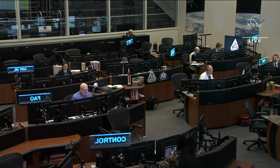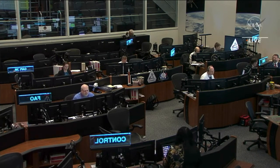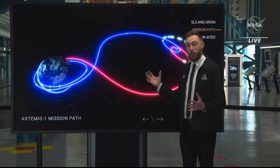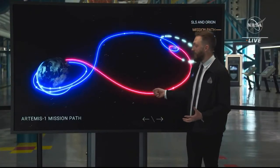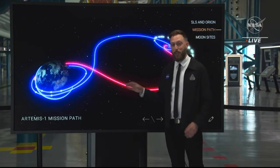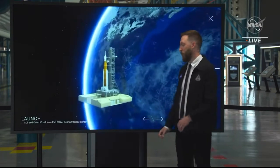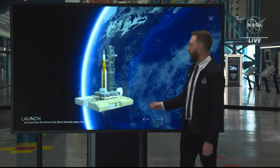As Orion continues its journey to the Moon as part of a 25-day mission to test out critical components as part of the Artemis I mission, let's take a quick look at a mission overview of what is to come throughout this mission. Welcome to the moon board. We got this just in time for the first mission in Artemis, Artemis I, so let me use it now to take you through. As always, we're going to start off with a launch.